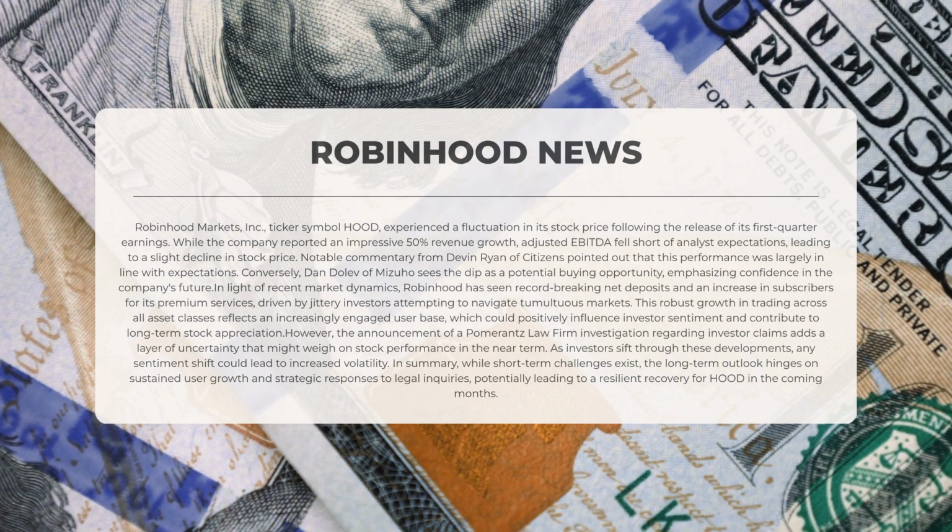However, the announcement of an investigation by Pomerantz law firm regarding investor claims introduces a layer of uncertainty that may impact stock performance in the short term. As investors evaluate these developments, any shift in sentiment could result in increased volatility. In summary, while short-term challenges are present, the long-term outlook depends on sustained user growth and strategic responses to legal inquiries, potentially leading to a resilient recovery for Hood in the coming months.